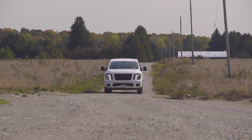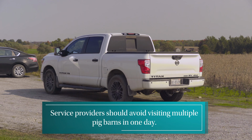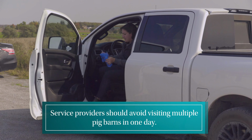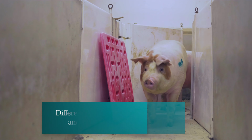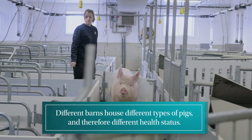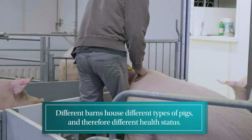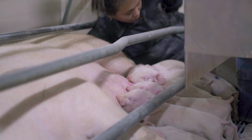If you're asked to visit more than one barn a day, or there's an opportunity to potentially visit more than one barn a day, there are certain factors that you want to consider in that request. One, different barns, different producers, different flows of pigs have different health statuses. So you need to be aware of what those are and be very open and communicative with the producers that you're working with before you go from one barn to another.